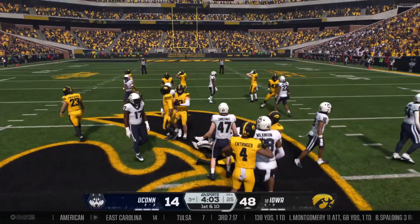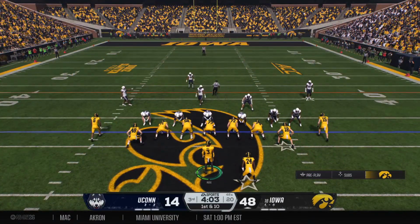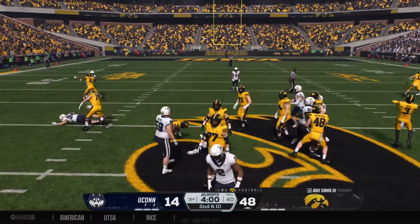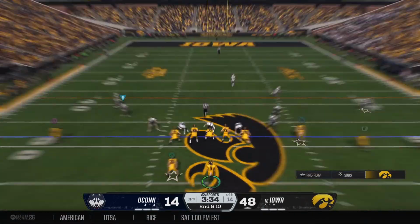This guy is a daring punt return man. He's not going to settle for the fair catch. A solid return. Gets a little bit of ground for the offense. Leaves it with the back. And he's swallowed up at the line of scrimmage by the big defensive tackle. Got stuffed on 1st down.